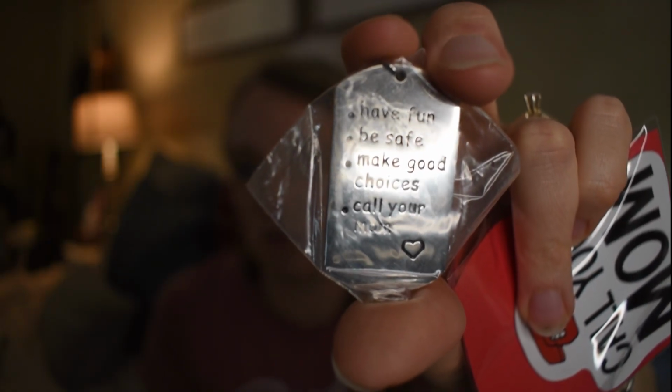This is a keychain, and it says, have fun, be safe, make good choices, call your mom. Because I always tell her something very similar.